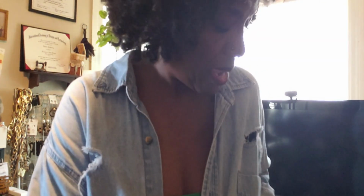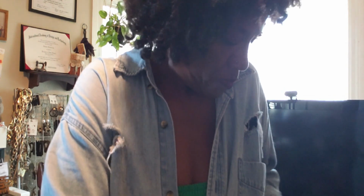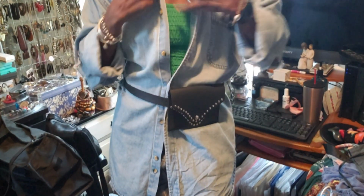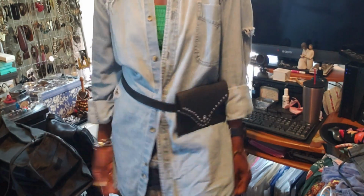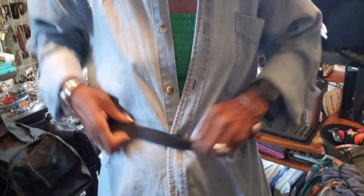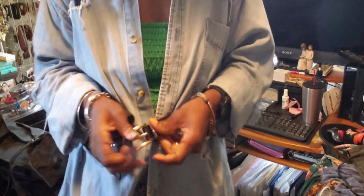Tie it around your waist. In this case, you have it as a belt buckle. Here we go again, like that. And yeah, just wear it like that. Thought it was really nice, faux leather, and convenient. Take it off. Here we go.